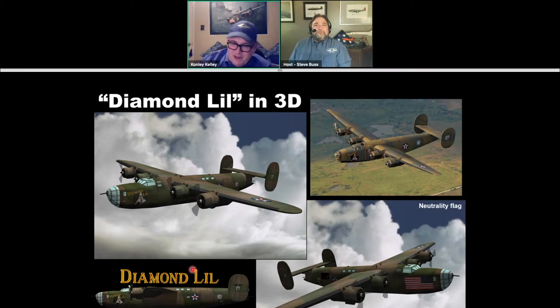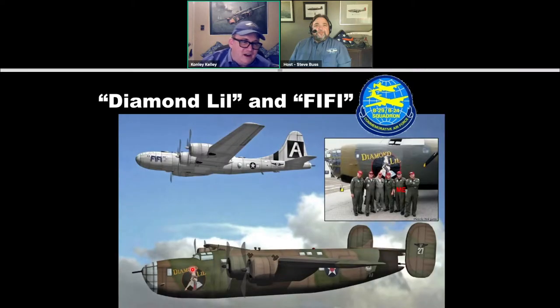So I made it, and then I've combined both of the bombers because I've made a B-29 as well. So here they are flying together, which they probably are now. They're in Huntsville, Alabama this week on tour. Please go see them if you're out there. And I get a true honor of flying on the planes as crew. And this is me right there before we took off on Diamond Lil.